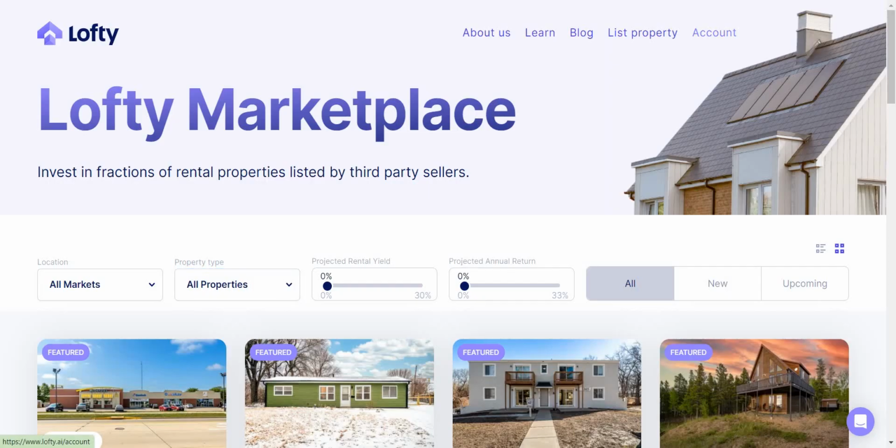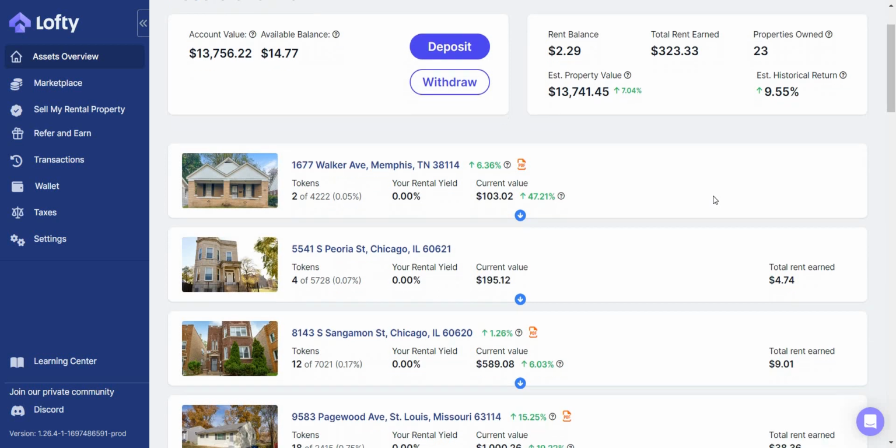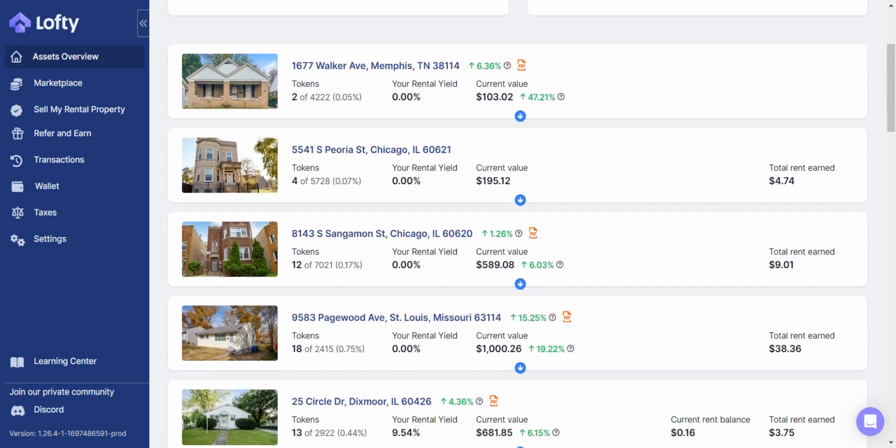So I'm going to take you guys back to my account. So these are the properties that I have. Currently, I have about 23 different properties. I'm going to go through it. You guys seen my last video. I have added a lot of shares throughout the time. I'm buying more and more, every chance I get a discount, every chance I see an opportunity.